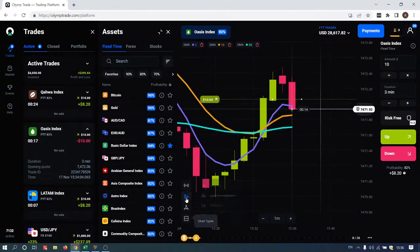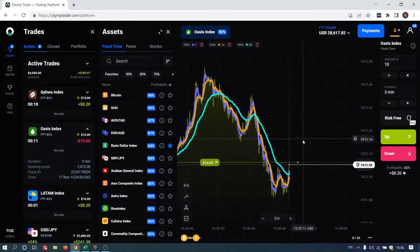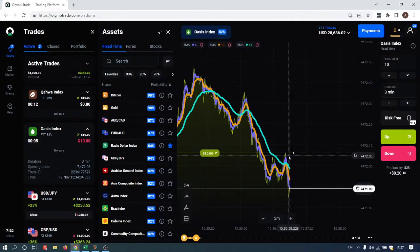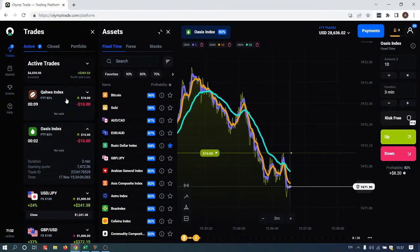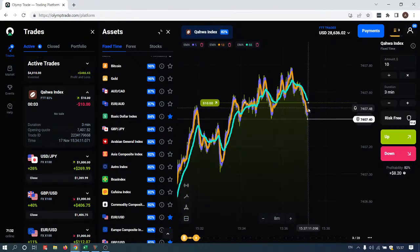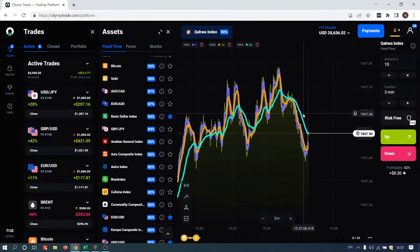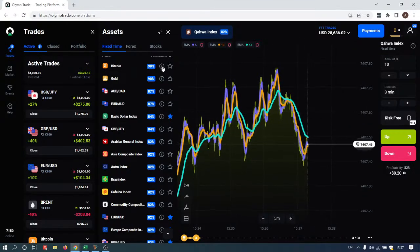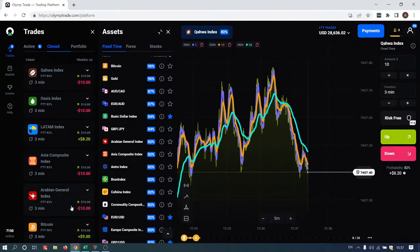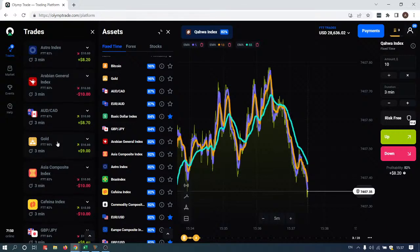So the most interesting one now is the Oasis index, because it was all the way in the profitable area, and in the last 30 seconds it just went into the negative. Unfortunately it couldn't hold on to its gains. And wow, the same is happening with Kahwa index. This all came very unexpected. So that does happen during the final trades. Oftentimes when I open 4 or 5 simultaneous trades, and unfortunately I will have to finish this webinar on a bitter note.